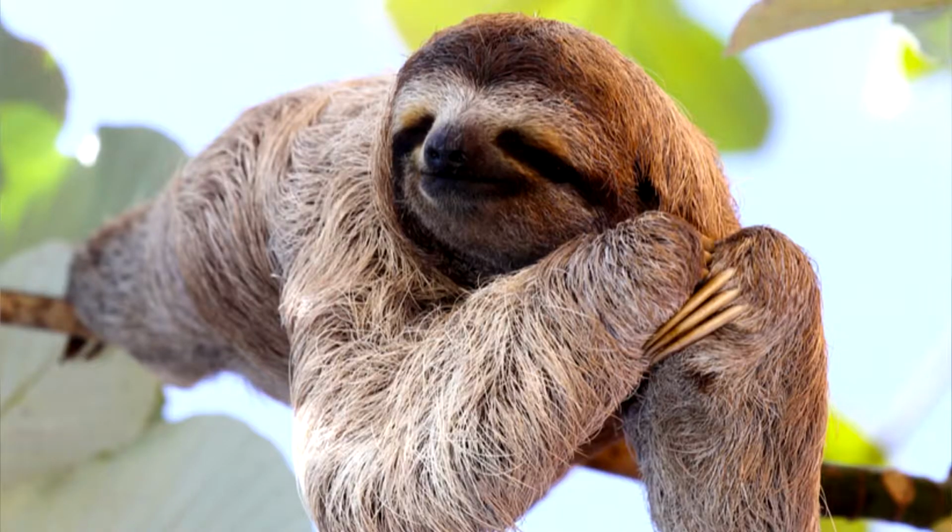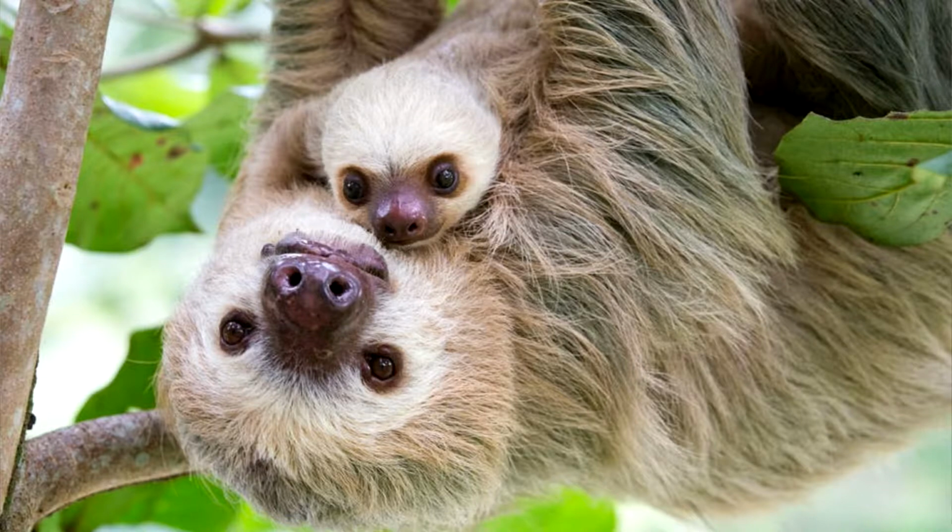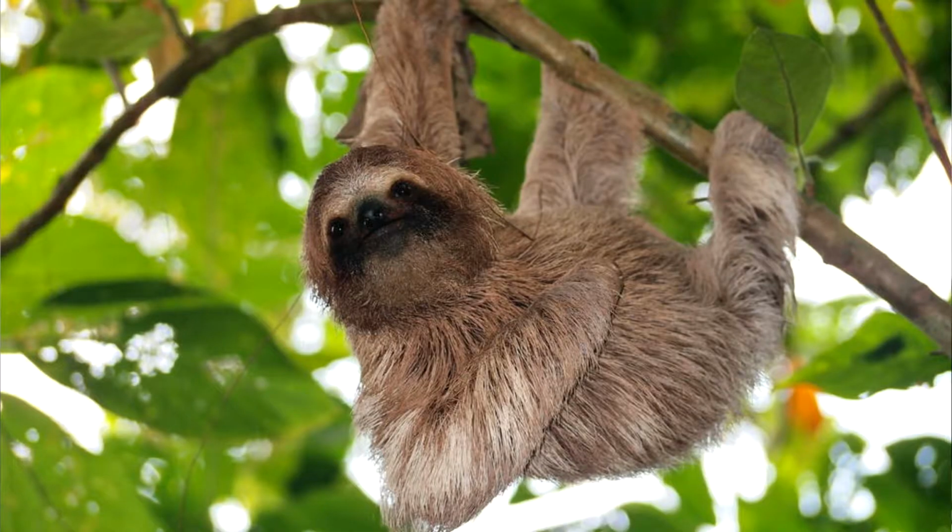So my top 5 animals that I want to see climbing structures made by us. Number 5 is the cute and cuddly sloth. Some species are vulnerable, others are endangered due to deforestation. Fun fact about them: they sleep about 20 hours a day, and even in the 4 hours they are awake, they're so slow they grow algae out of their fur. That's how slow they are.